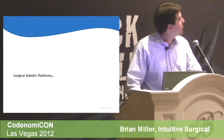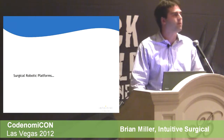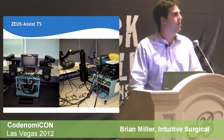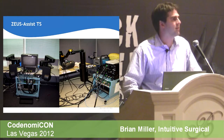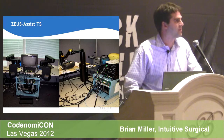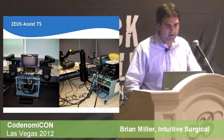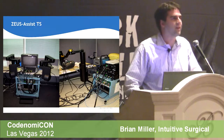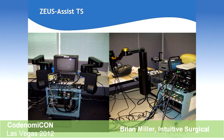So I'm going to start with the big picture of some of the telesurgery activities that we had, and then I'll move to some of the more current applications. I always like showing this slide because this was the prototype of the system that actually did the procedure from New York to France. And as engineers that like a lot of wires and prototypes and things that look like they'll never work, this is how it started.